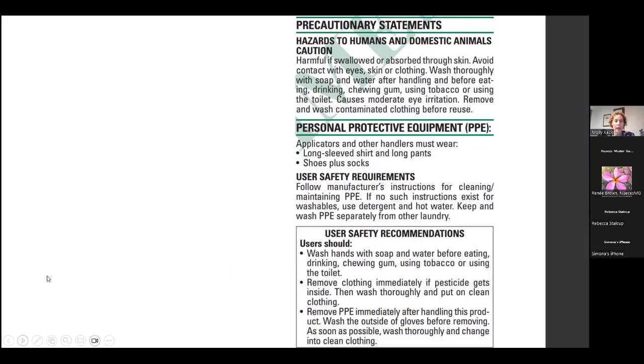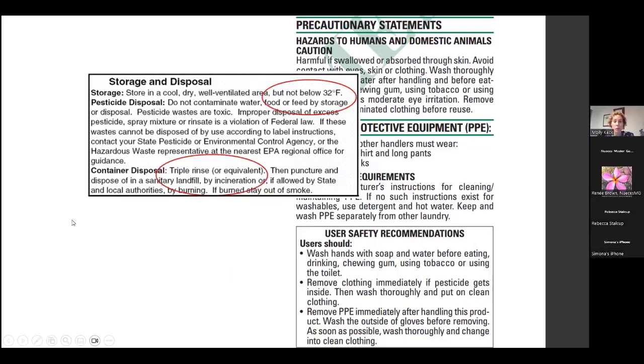You also will have information about storage and disposal, and sometimes it'll shock you. You would think it would be heat that would degrade and break stuff down, and that usually is what it is. But in this case, it's saying don't let it get below 32 degrees. Go look at some of the stuff you've been keeping in your garage. It may say don't let it get above 100. Well, our garage has gotten above 100 this summer, so many of the products that you have aren't going to be effective any longer. It may tell you to triple rinse, or the equivalent.